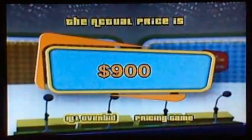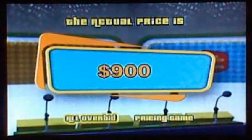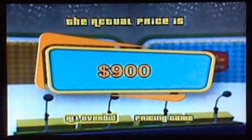The contestant that comes closest to the actual retail price without going over takes the remote and gets a chance to play a pricing game. Don't forget to write down the price of your winnings. $900. Red Yoshi, come on stage. Well, Red Yoshi, you won a keyboard. And now, let's see what we got. Next up, we're going to play a pricing game for Red Yoshi.